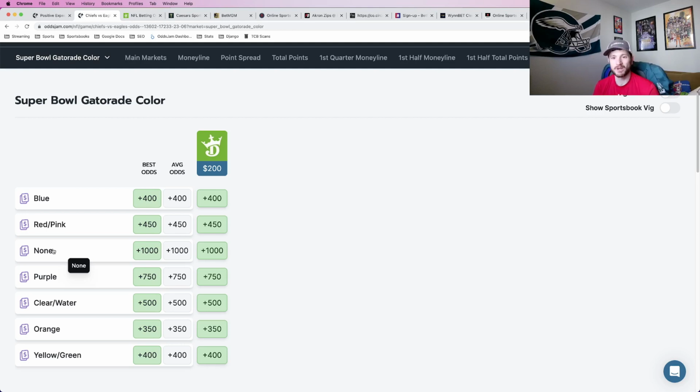So really, when it comes down to the analysis, I could see the argument for blue. I could see the argument for orange and yellow/green. If I'm giving my analysis, the safest bet here is probably blue. As I mentioned, blue has been used for 3 out of the last 4 seasons, even with teams that didn't have their uniform colored blue. For example, the Bucs I mentioned, their uniform is not colored blue, but when Tom Brady won the Super Bowl with the Bucs, it was a blue Gatorade bath. Last year was blue. So the safest option I'm going to say is probably blue if I were to give my prediction.